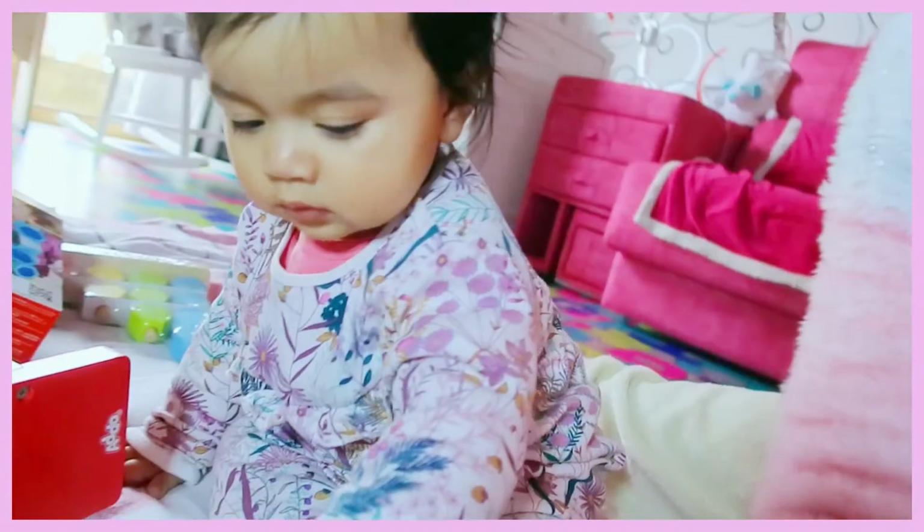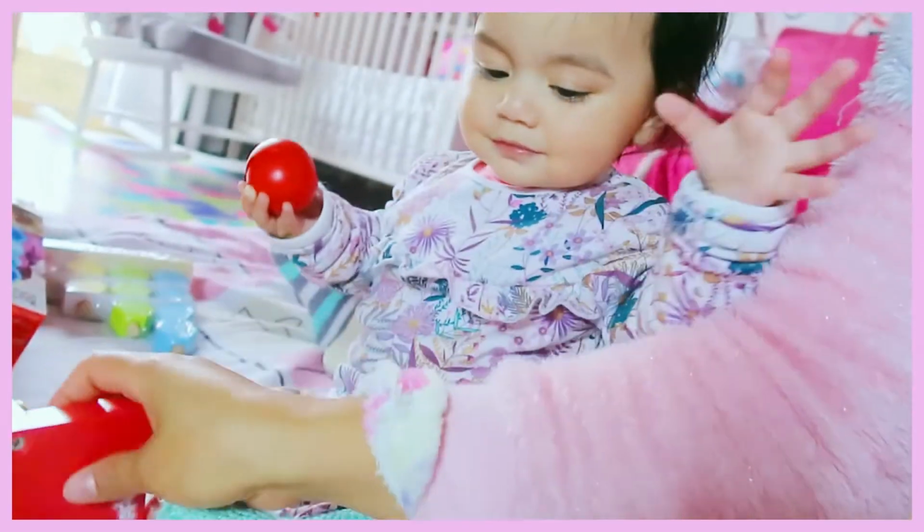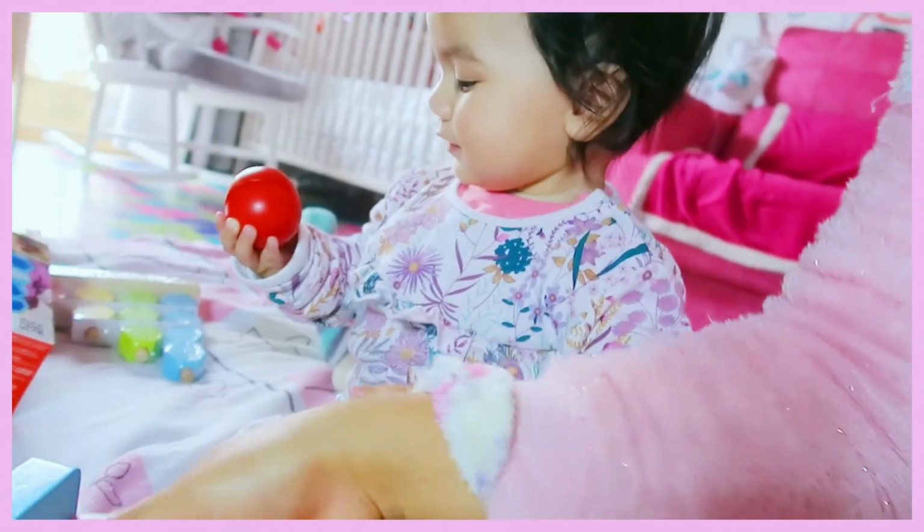Someone is happy today. Thank God we were able to buy this because they are all in sale. They are half price, by the way. All of them are half price because they have sale today. Every January they have very big sale here in Malta.